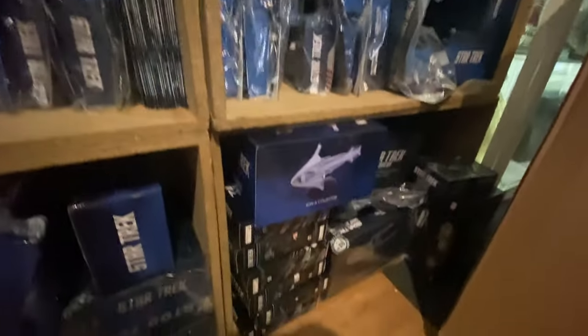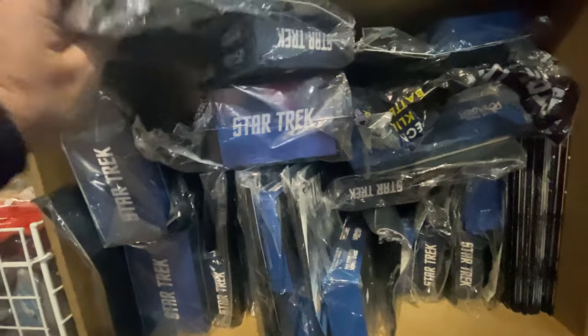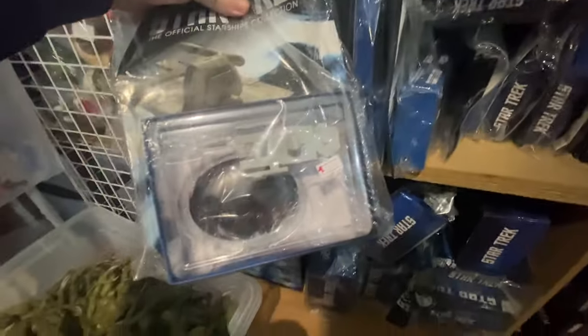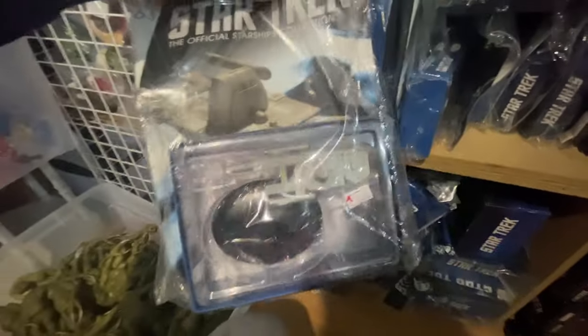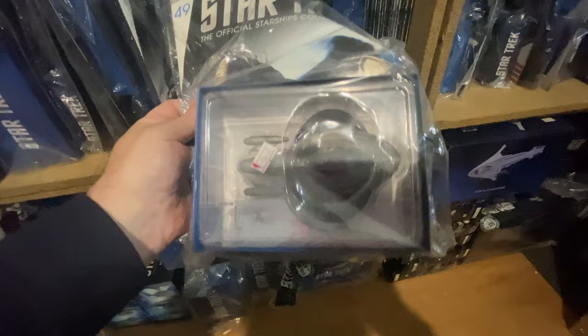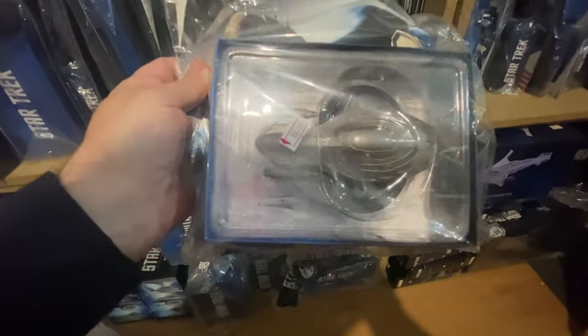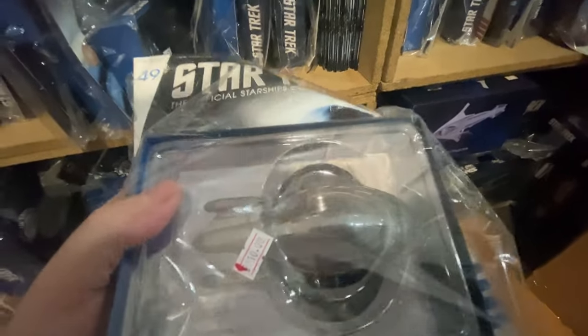We have all these Star Trek ships. All these Eagle Moss, discontinued now. They've got prices. Then he sees if there's any we can. Is that a Voyager-esque? I probably won't know after this. Although, ECS Fortunate.